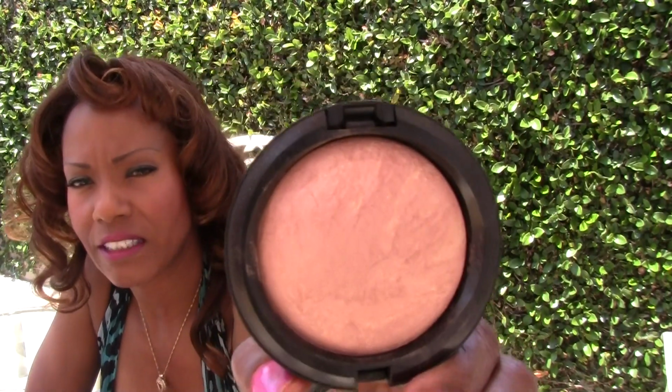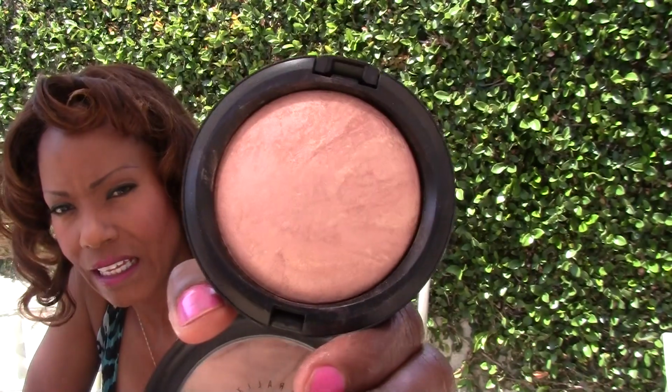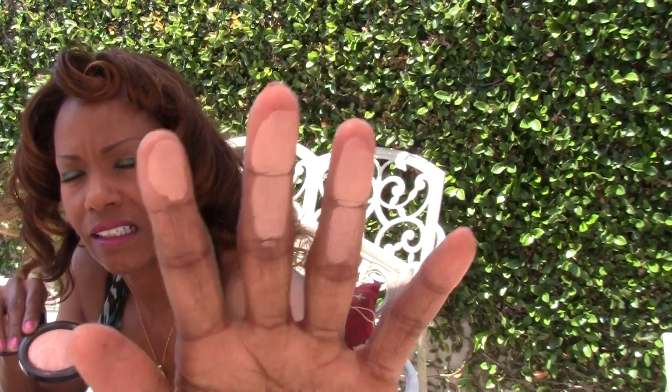This one's called By Candlelight, a very pretty neutral color. Doesn't really show up on me. Dome still intact. It looks like this. Well, I guess they all show up, but it doesn't give me that pretty color that I'm looking for.